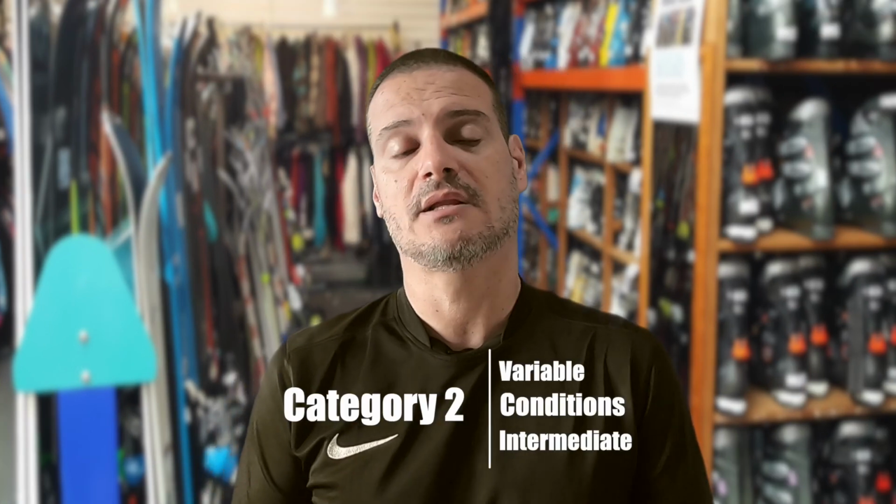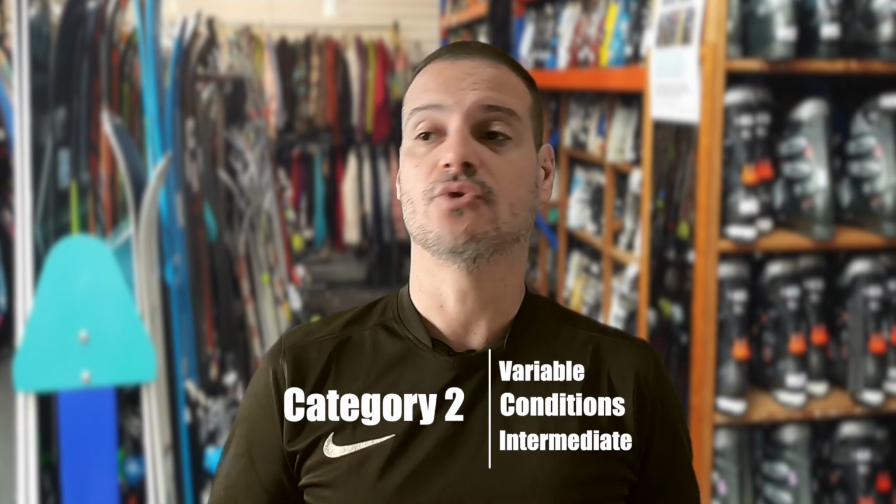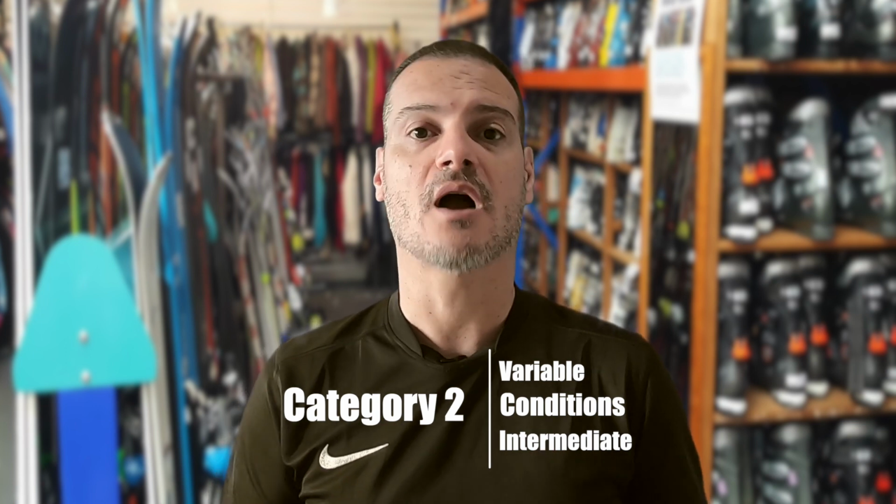For number 2, these are kind of intermediate goggles. If you don't know exactly which conditions you're gonna find, you should go for number 2. If you can only afford 1 pair of goggles, you should go for number 2 because they're pretty versatile. You can use them both on really sunny days and on foggy days. So my advice to you is if you can afford only 1 pair of goggles, you should buy category 2 goggles, okay?